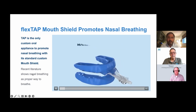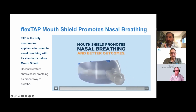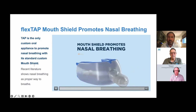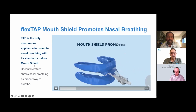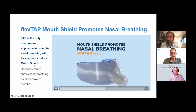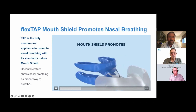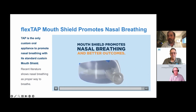And the material life expectancy, I think I referenced earlier, is at least 4 years. I'm sure if somebody's a really heavy Brux or something like that, it could go out before that. And we've seen even on the MyTap, that's a thinner tray that is a boil and bite, that they've lasted in some cases 5 years. So we're pretty secure in the longevity of this, and that's one of the reasons we've given this a longer warranty period.